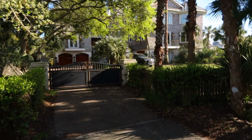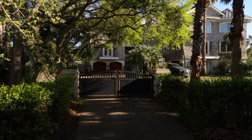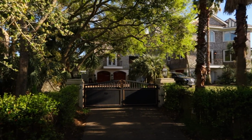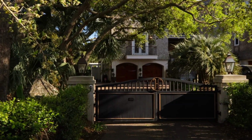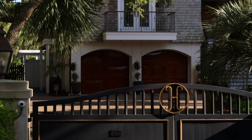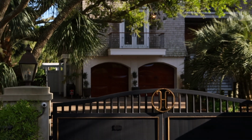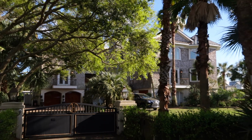Okay, right here we are. This is the house I was referring to. Look at that mansion. They got a nice gate. Man, that is cool. And I love the garages. I know it's a little dark back in there, but that's real fancy. I like that a lot. What a nice looking house. It is monstrous. It really is.